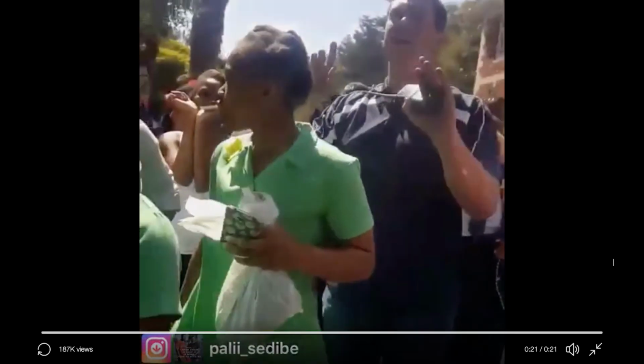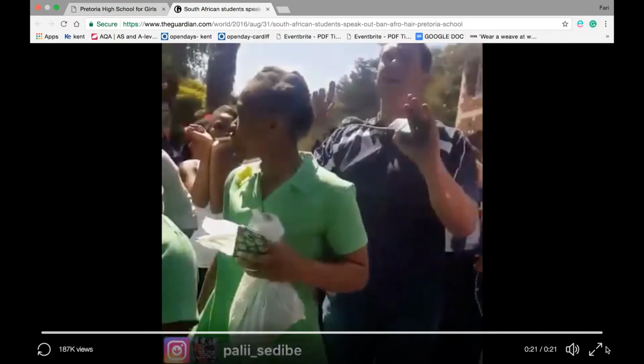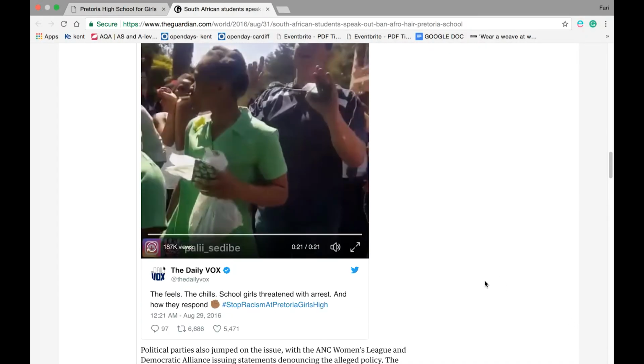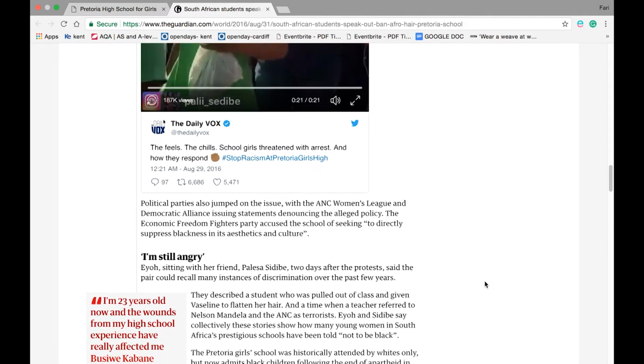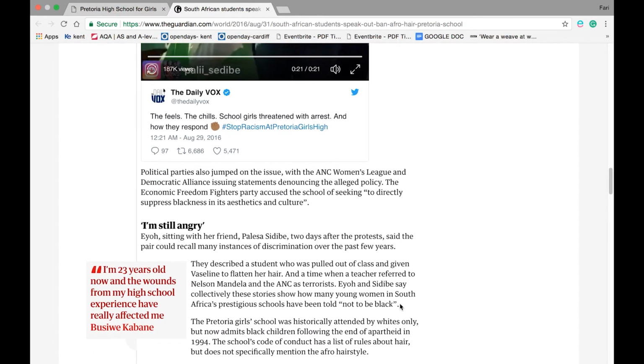The Guardian reported on this story, while in Iowa recounted tales of when a student was pulled out of class and given Vaseline to flatten her hair, and a time when a teacher referred to Nelson Mandela and the ANC as terrorists. They both explained how these stories show how many young women in South Africa's prestigious schools have been told not to be black.